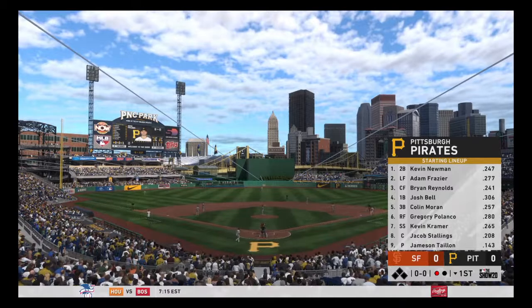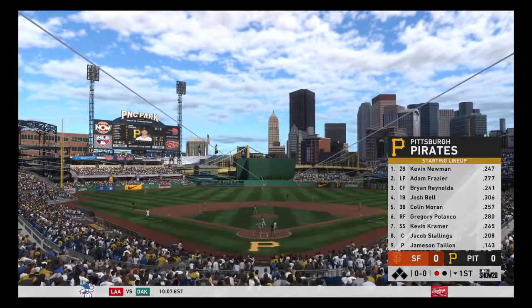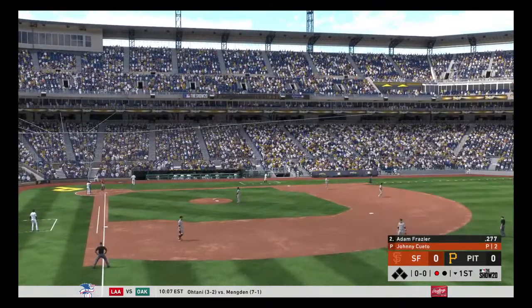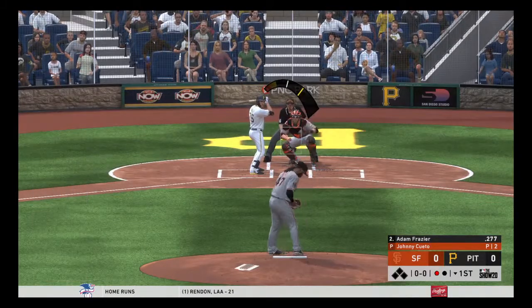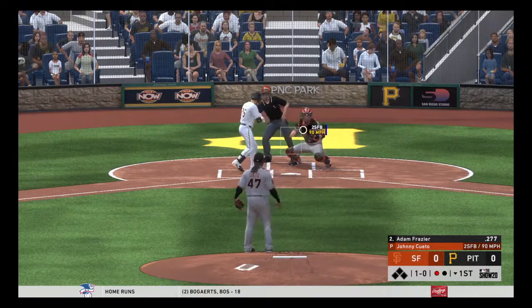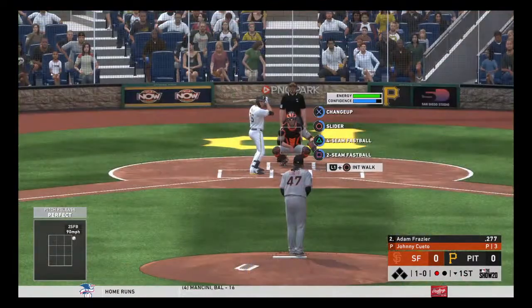Now a moment here at PNC to take a look at the Pirates lineup card in this one. Dan, who do we keep an eye on? Well, I think everyone should keep an eye on Gregory Polanco. He's really excelled against right-handed pitching this season, hitting over .300 against them coming in. So given the matchup he's faced with here, I wouldn't be surprised at all to see him make some noise at the plate. So here's Adam Frazier. As the first pitch misses to him, it's ball 1. Bases are empty, 1 man out.